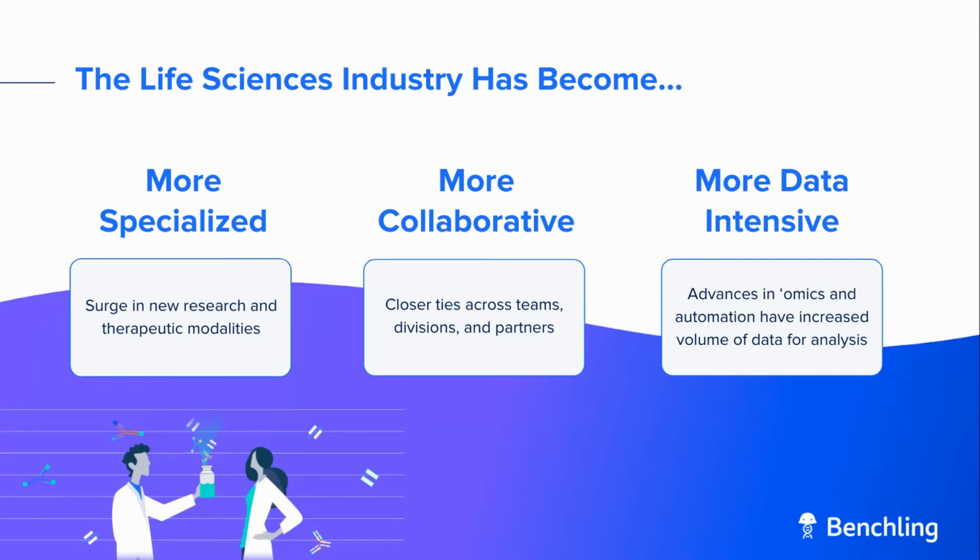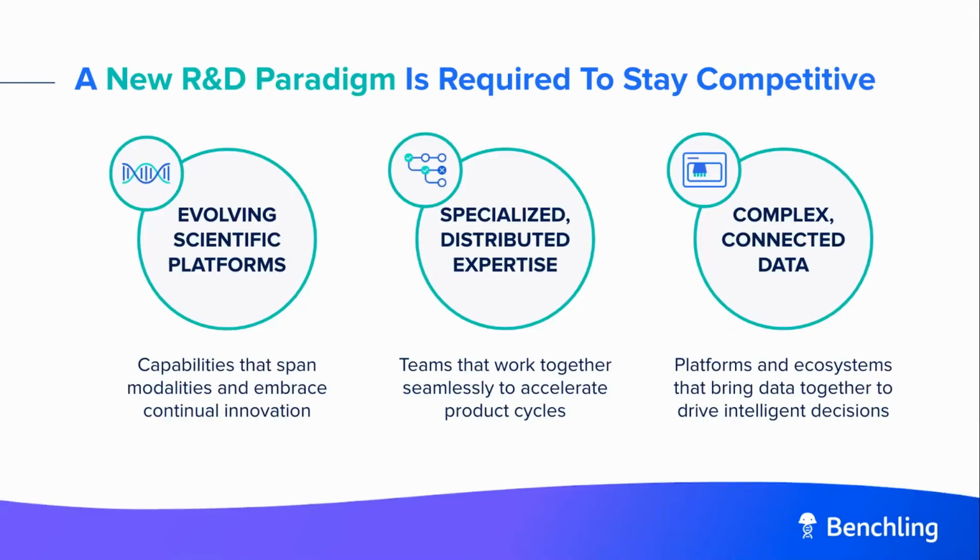While the changes in the industry have taken place steadily over the past decade, we see a much more intense pressure being placed on R&D organizations. This requires an entirely new R&D paradigm to keep up with industry demand. Modern life sciences R&D requires a new way of working that reflects both the rapidly changing scientific landscape as well as the market pressures companies face.